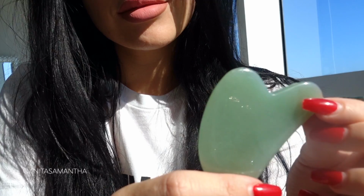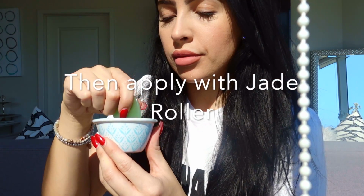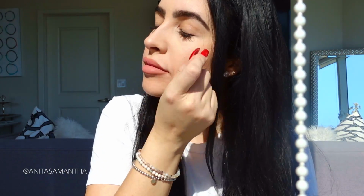So apply it to your face, to your problem areas, and then what I'm going to do is take my jade stone and really rub it into my skin. So what this does is promote the blood flow and lymphatic drainage to get rid of any of the unwanted things in your skin, your face, your pores. It also really helps to tighten the skin. It also feels really, really good. So I always like to use this to apply products.